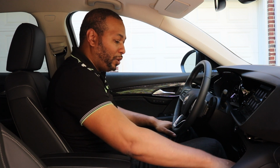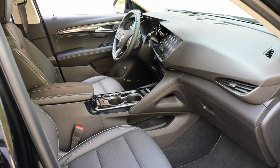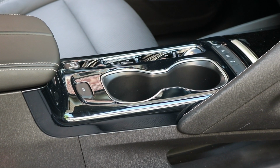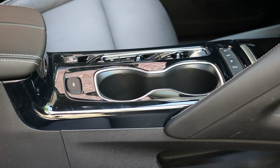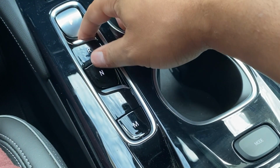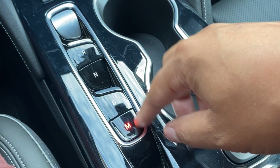Now coming lower, you do have storage on the bottom here with two USB ports. And then coming further back in the center console, two cup holders and then buttons for your gear selectors. So there isn't a traditional gear selector in here. It's a nice modern design with just simple buttons. I don't know how I feel about it yet. I haven't had this vehicle long enough to get used to it, but you push in for park, pull back for reverse, push in for neutral, pull back for drive, and then there's a manual button here as well. It's interesting to use, probably something you'll get used to over time.